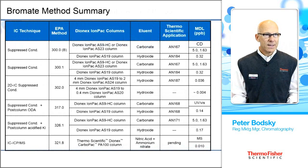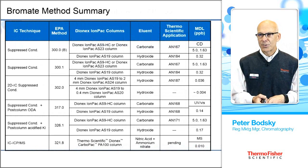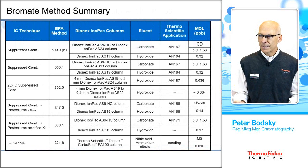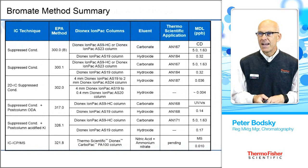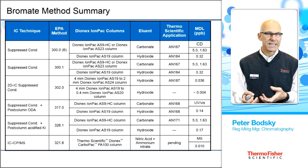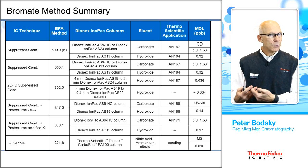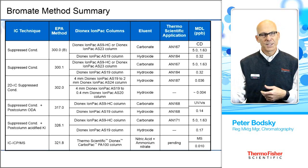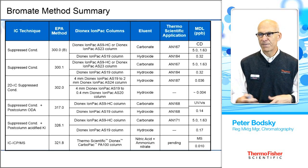There are a lot of bromate methods. There are several technologies associated with bromate, and bromate is a complex analyte to quantitate. So we have different technologies that we use to go after bromate. Primarily, it's suppressed conductivity, and we also have a 2D-IC method for bromate as well. In addition, there are technologies around post-column addition as well as the addition of acidified potassium iodide to see bromate. And then finally, there's also IC and ICP-MS.